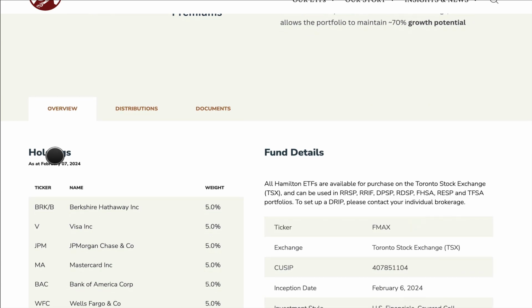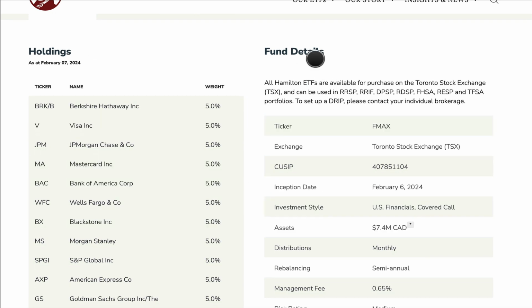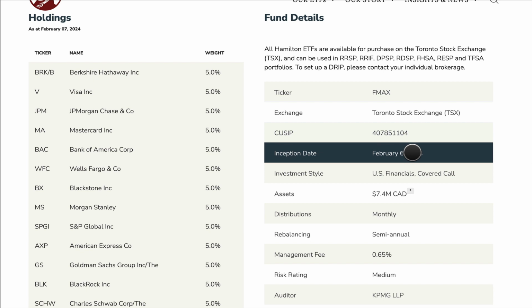When it comes to holdings, before we go to the fund holdings, we can look here at fund details. We can see the ticker symbol is FMAX, traded on the Toronto Stock Exchange. The inception date was on the 6th. Of course, inception is yesterday, but it actually started trading yesterday. Inception was on the 6th, and yesterday was the 7th. Usually inception comes the day after the market closes, and then the following day it starts trading. So it started trading on the 7th, and today is the 8th. It's only been one day since it's been in the market.